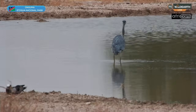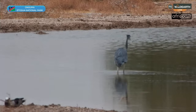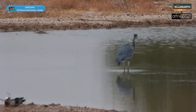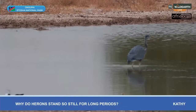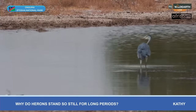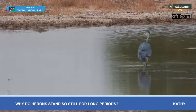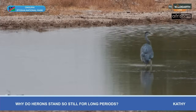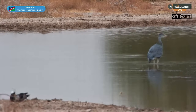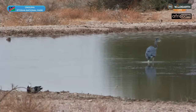Kathy, you want to know why herons stand still for such long periods. This one's using a different technique today, on the move, but often if it has spotted something in the water, or potentially there's something that might move, or maybe it saw something earlier, it will basically stand like a statue because it doesn't want to disturb it, depending on which technique it's using. So this heron is not doing this right now, but we do often see them just perch in one spot or stand completely dead still.